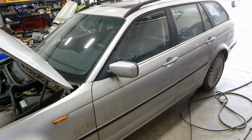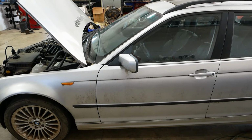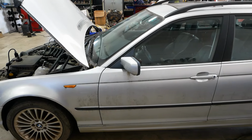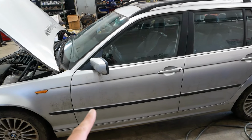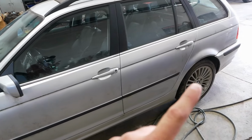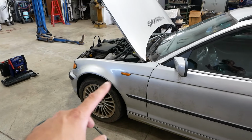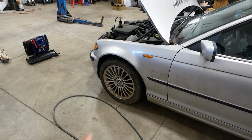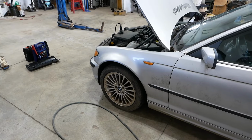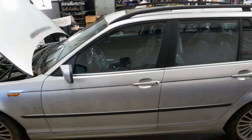I actually owned one of these once upon a time. Not one of these, but an E46. Mine was a 2001 330 CI. So it was a two-door coupe, rear-wheel drive with a five-speed manual. Yeah, it was the same silver color. It had different rims, but they were also silver. I love that car. It was fantastic. Should have kept it.